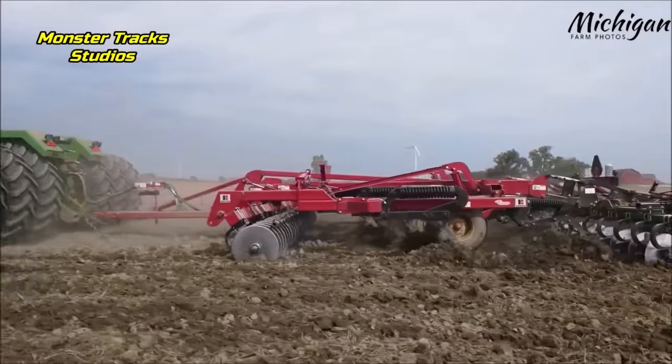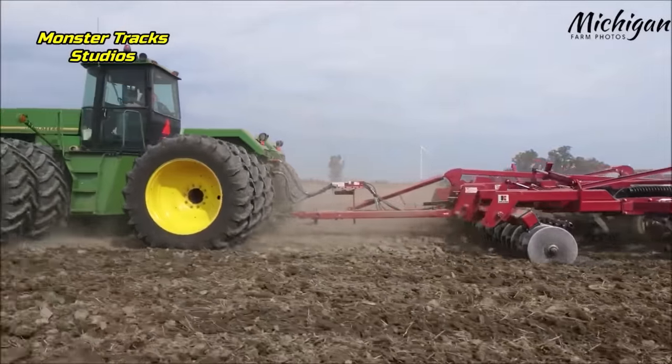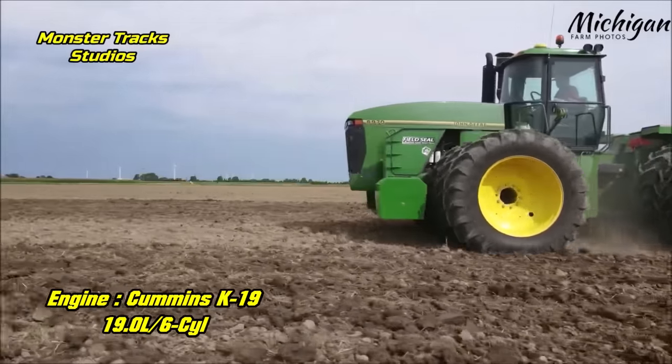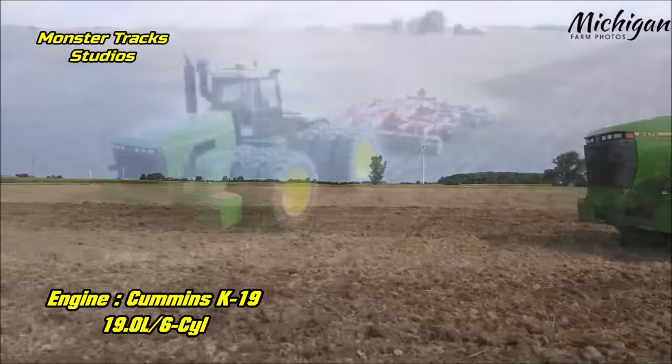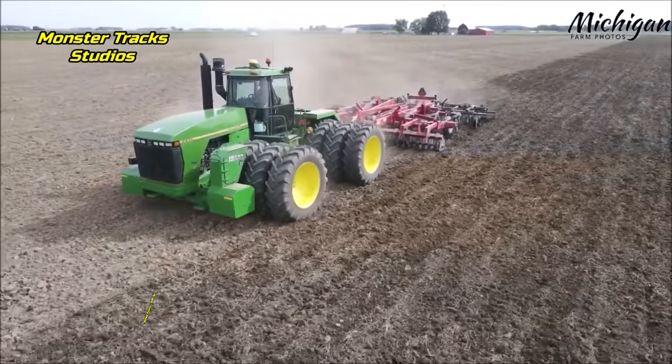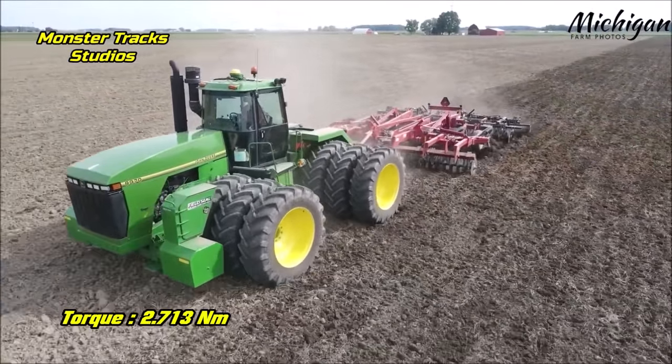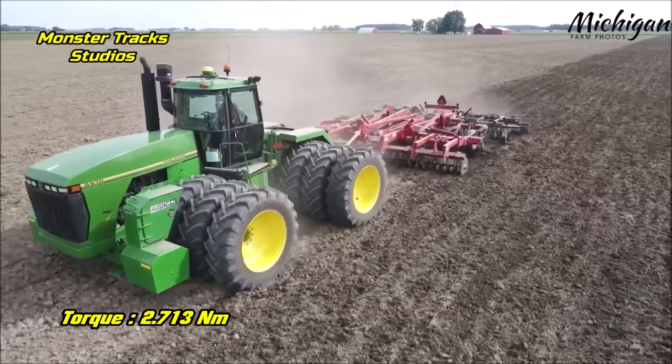The hood of this one is closer to the 8010 series of the 90s. It wears the Cummins K19 engine of 19 liters and 6 cylinders. It is the largest engine ever placed on a John Deere agriculture machine. This beast can produce 600 horses and the max torque this engine can give is at 2731 Newton meters.